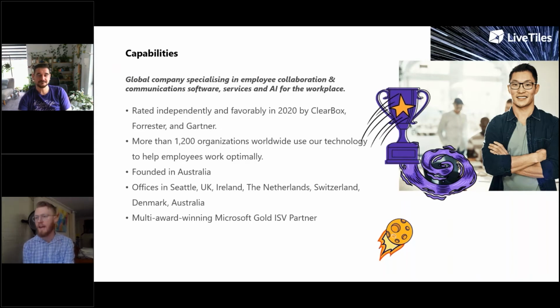So LiveTiles is a global company. We specialize in employee collaboration and communication software, services, and AI for the workplace. LiveTiles has won many awards over the years. This year, having been rated favorably and independently by Clearbox, Forrester, and Gartner. We have more than 1,200 clients worldwide. So these organizations are using our technology to help improve their workplace.